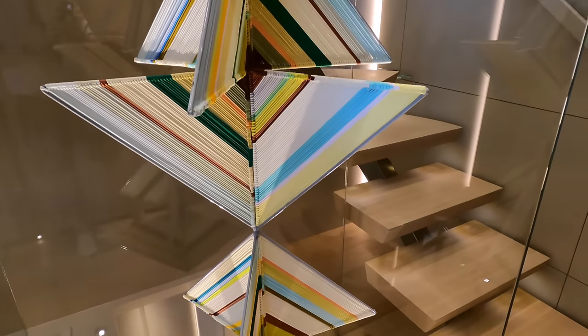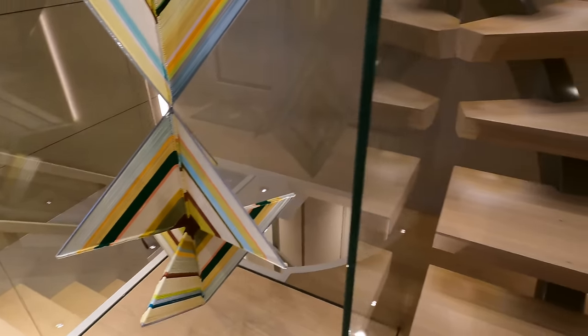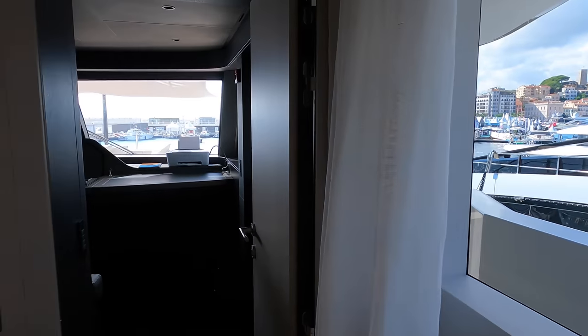I'm back on the main deck now in the lobby area adjacent to the stairs, checking out this fantastic feature, but let's head up onto the bridge deck. As well as the art feature, I also love this staircase and the use of the LED recessed lighting. If we were to turn right here, we'd be in the Sky Lounge, but instead, let's hook a left and head up into the bridge.